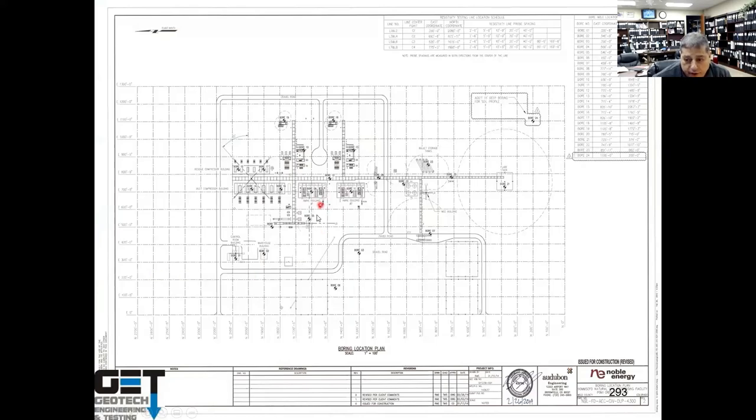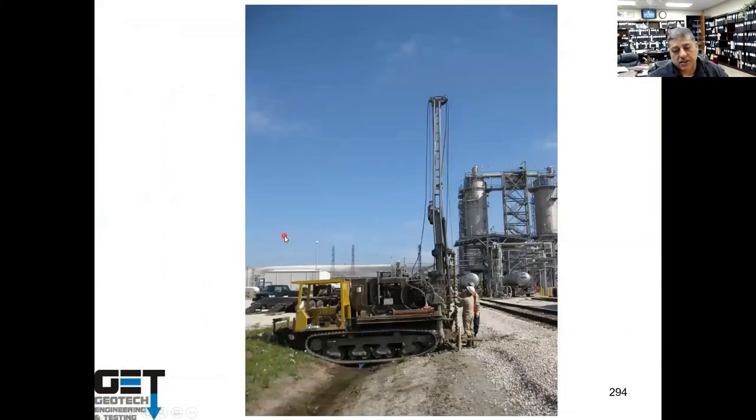You get a plan of borings showing where your borings are near your facilities and the pipe racks. Usually the civil firm gives it to you, or I prefer to come up with the boring locations myself. You go out there and start drilling.